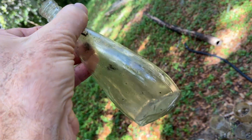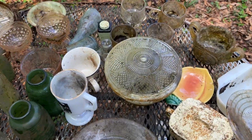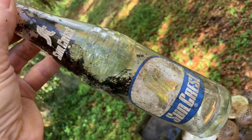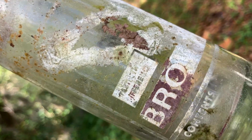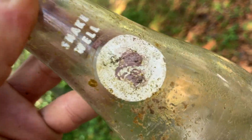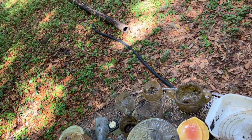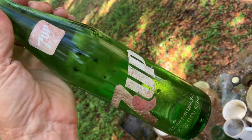This is another one of that housewife shape, maybe fingernail polish, salt shaker, another milk glass, Suncrest ACL soda bottle, and here's a Brownie ACL, Brownie beverage. I think it was probably a chocolate drink, similar to Yoo-Hoo, or similar to a product they used to call Chocolate Soldier. And here's that 1970s ACL 7-Up.